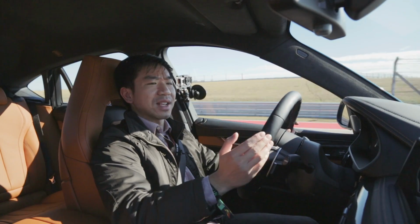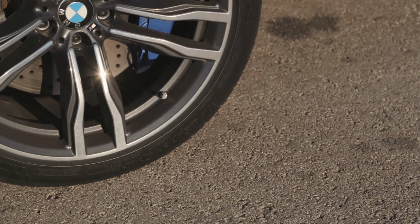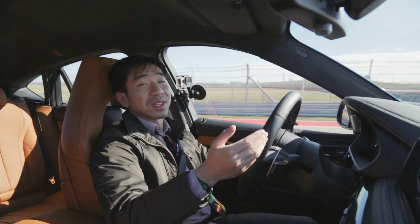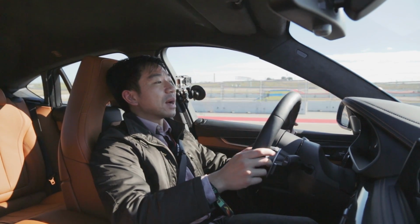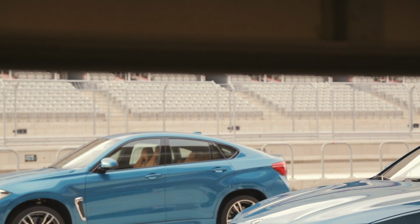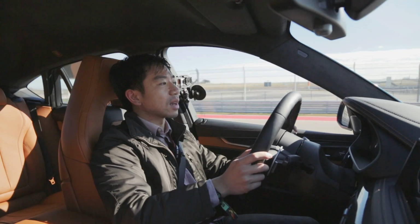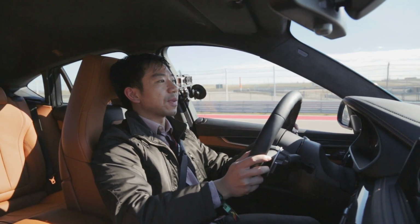And the brakes are really surprising. Okay, no, they're not going to be as good as the M3, M4 brakes, like I experienced, especially with the ceramic option at Road America, but this is so confidence-inspiring nonetheless. I mean, we've just done half a dozen pretty hard laps, and there's no hint of fade.